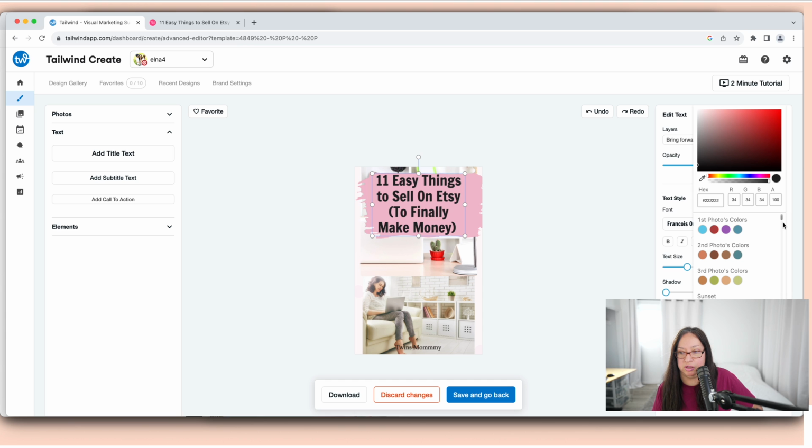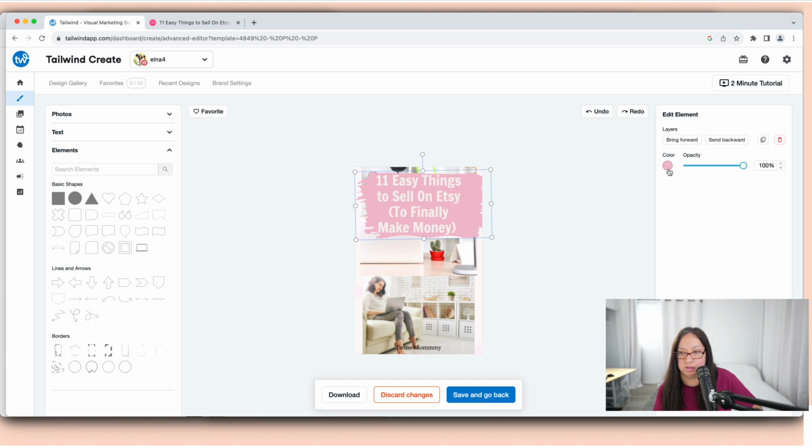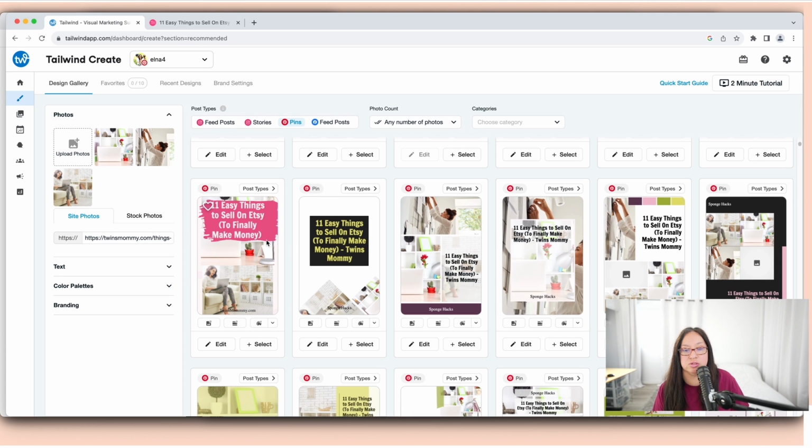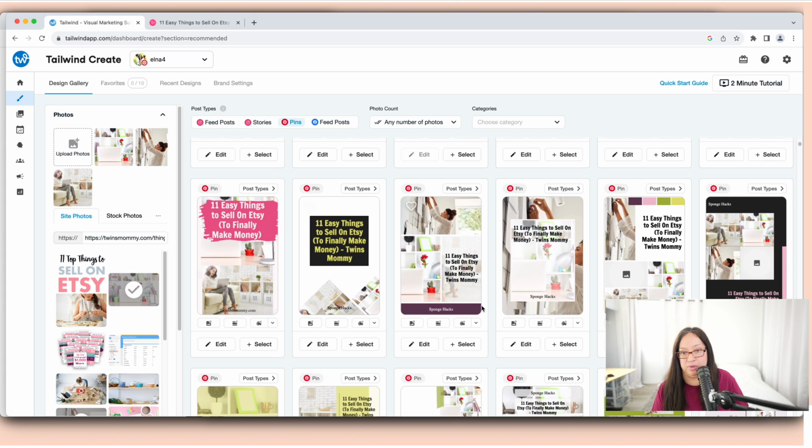I can also change the color, make it white, make this color a little bit darker. And so something like that could work. I can also make this my URL, change the font, all of that stuff. So save and go back. So I can just do something like that, and that's nice. And then I can use that for my Pinterest marketing strategy.